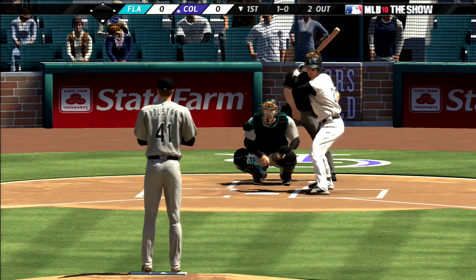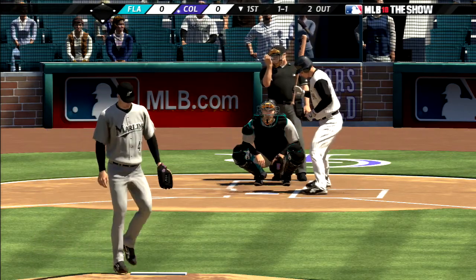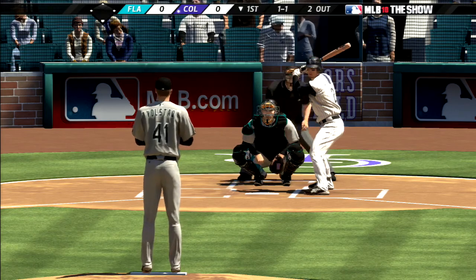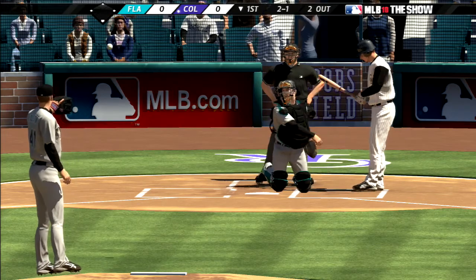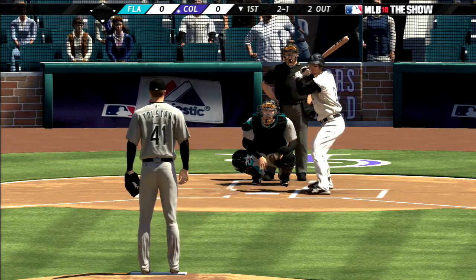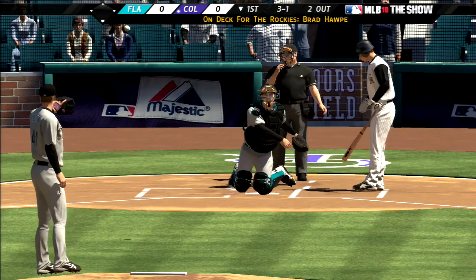Here's the 1-0 offering now to Tulowitzki. Called strike at the knees. Evens the count at 1-1. Yeah, not a lot he can do with that fastball. And he takes one off the inside corner for ball 2. And he misses low here, so the count goes to 3-1.